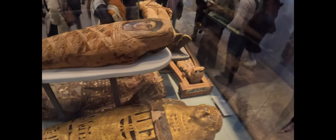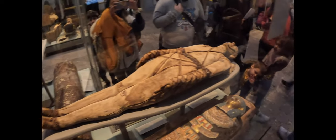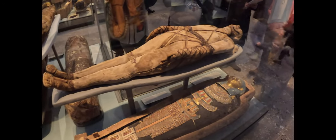They're really cool, these things. Quite amazing. You can see the body. Yeah, that one you can see the body, which is a bit freaky, right? But incredibly straight hands. And you've got that really nice gold one below.